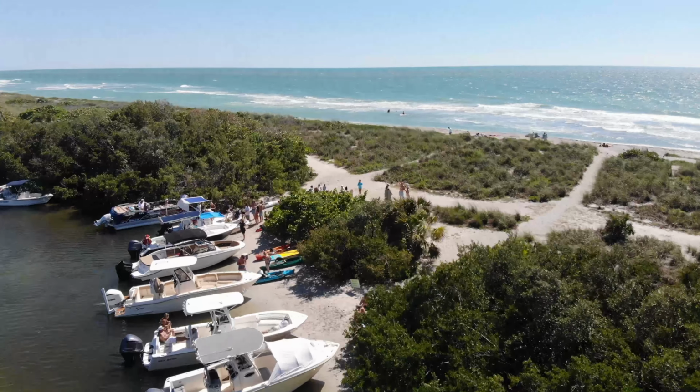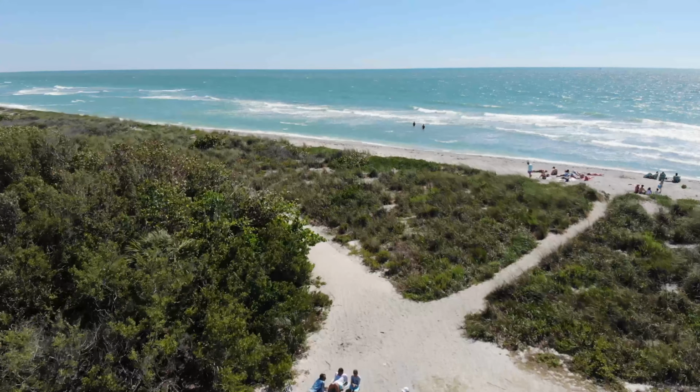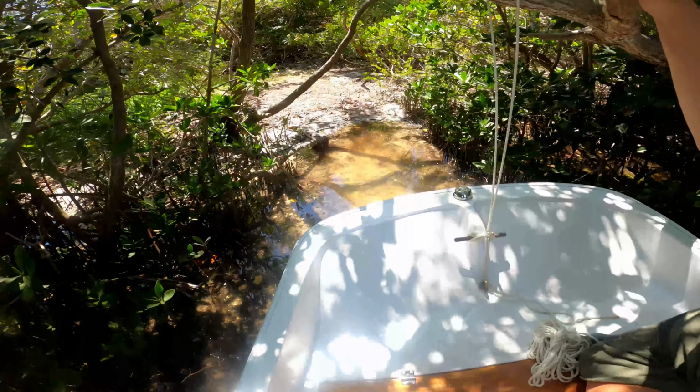But on the plus side, today it's a beautiful beach. You have to boat to get to it. There is no road, which makes it an undiscovered hidden part of Siesta Key.